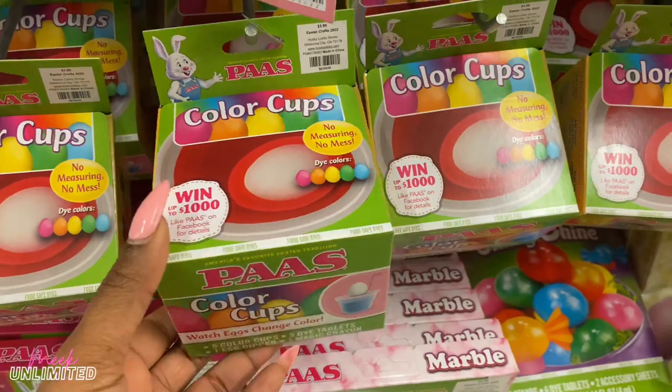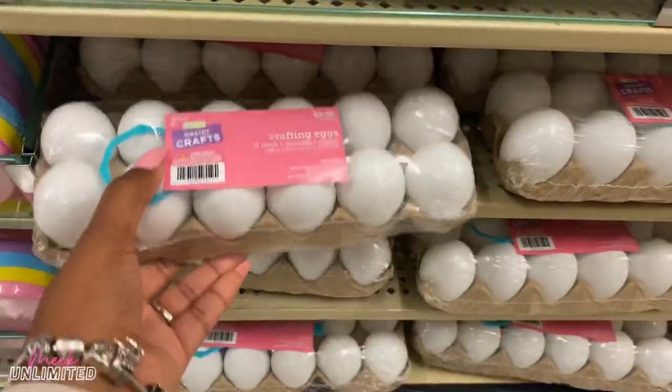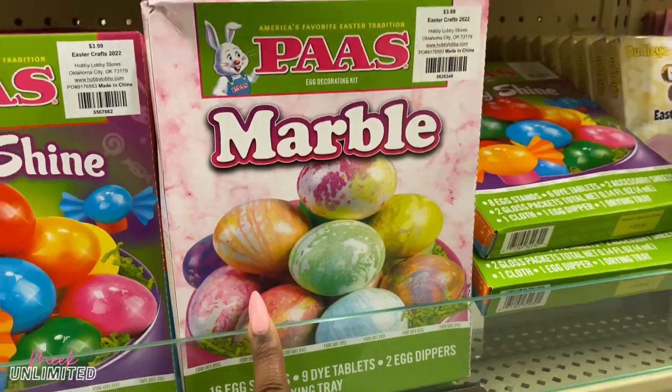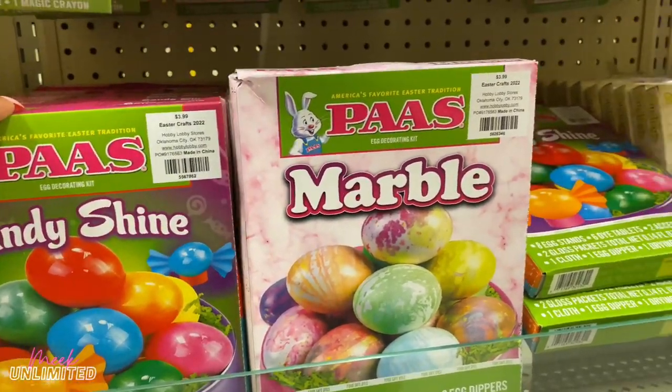Some dye colors. This is $3.99. And they have some down here, crafting eggs, $4.99. You can make marble eggs, this is $3.99. Candy shine eggs, okay, this is $3.99.